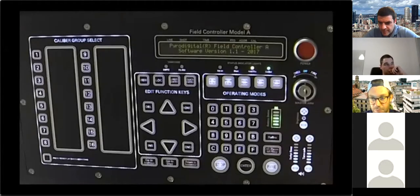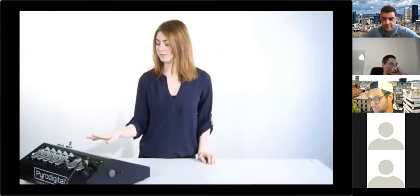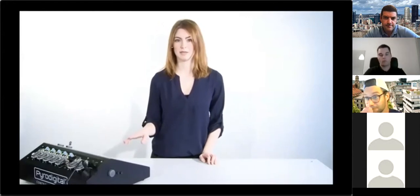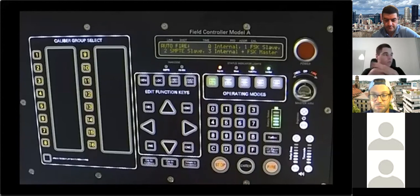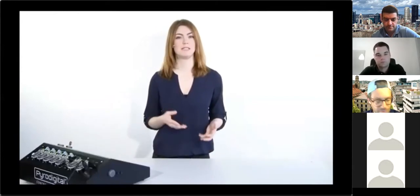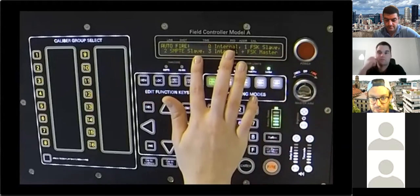To enter the auto-fire mode, you have to press auto-fire and turn the key to the fire position. Please only do so if it is safe to do. Then the field controller calculates the fire table with the firing order and the timing. After the message disappeared, you can see your options on the display. Choose Internal to run your script on an internal clock. Or you can choose Internal plus FSK Master to also generate the PDFSK timecode signal to synchronize subsequent field controllers. Or you can choose FSK Slave or SEMTI Slave to run your script on a synchronous external timecode.